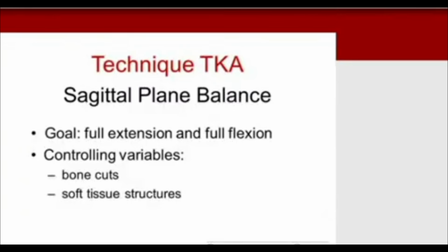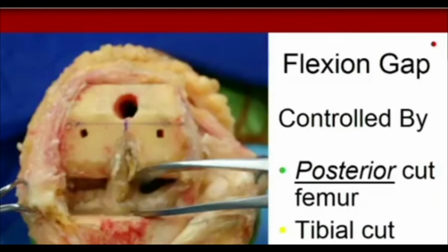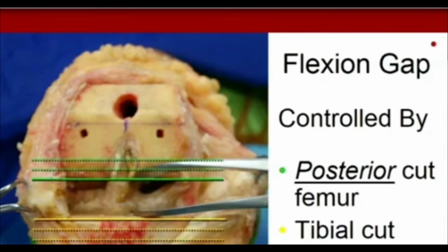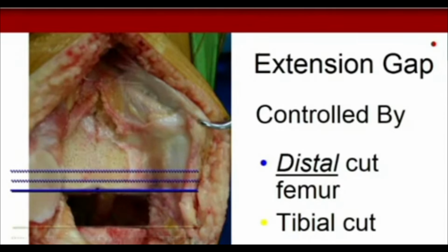Moving on to sagittal plane balance, the goal here is full extension and full flexion on the table. Controlling variables include the bone cuts and soft tissue structures. We could refer to this as balancing the gaps. It's important for full knee range, stability, and lastly, pain relief. The flexion gap is controlled by these 3 factors, which is the posterior cut of the femur, the tibial cut, and the PCL. If you lose the PCL, the flexion gap pops open. In extension, the extension gap is controlled by the distal cut of the femur, the tibial cut again, and the posterior capsule.